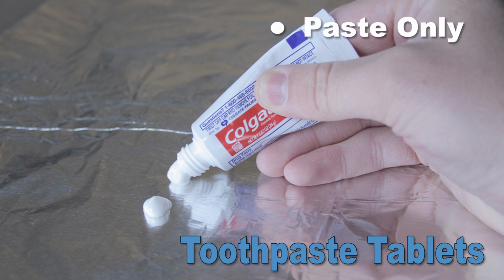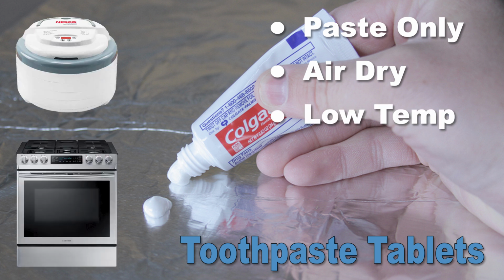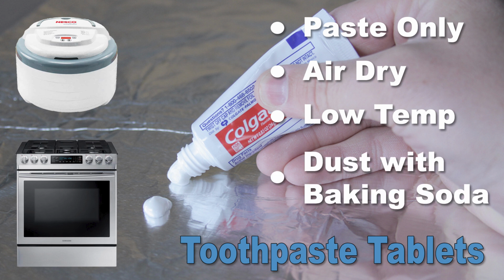Use the most basic toothpaste without the addition of gels or other chemicals that won't dry as easily. Let them air dry on each side for a few days, or speed up the process using the lowest temperature in your home dehydrator or oven. Whichever drying method you choose, make sure you dust both sides with a little baking soda to keep them from sticking together.